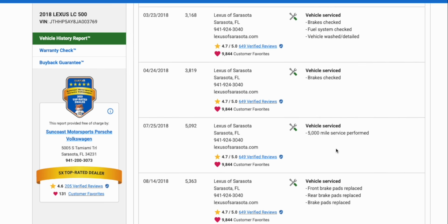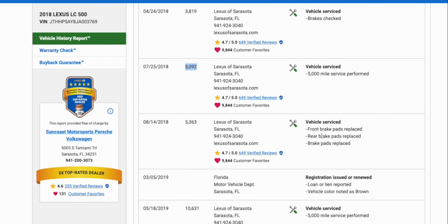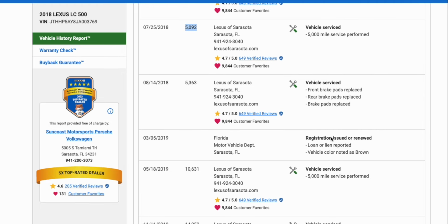5,000 mile service performed at 5,000 miles. Front brake pads replaced, rear brake pads replaced. Yeah, let's face it, guys, that's probably to go from the sports pads to the more economical pads that tend not to squeak as much, okay?